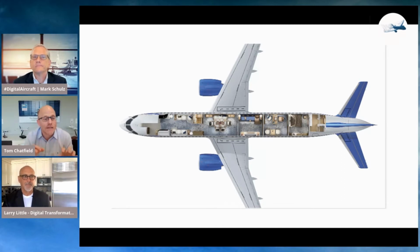So what we've done is we've taken the best of what Bombardier and Gulfstream use in their concept and transitioned that to a larger aircraft. Lowers the cost, lowers the weight, and dramatically shortens the completion cycle.